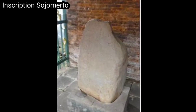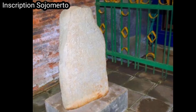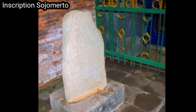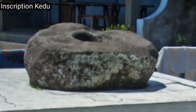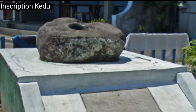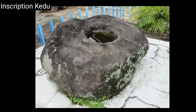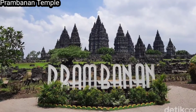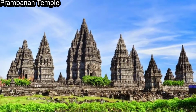There is uncertainty about Hindu and Buddhist rulers in Java around that time. The Sailendras were known as ardent followers of Buddhism, though stone inscriptions found at Sojomerto also suggest they may have been Hindus. It was during this time that many Hindu and Buddhist monuments were built on the plains and mountains around the Kedu Plain. The Buddhist monuments, including Borobudur, were erected around the same period as the Hindu Shiva Prambanan Temple compound.